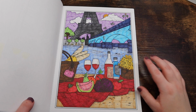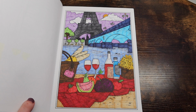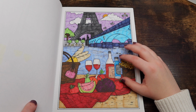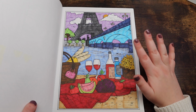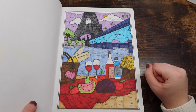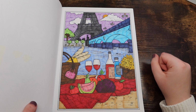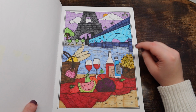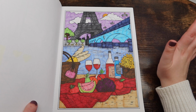As you guys can see, I did a purple sky and very periwinkle blue water and a blue bridge. I think it really works well on this page. I didn't love it at first, but it has since grown on me. Truthfully, I thought I was coloring in the bridge purple, but it turned out it was the sky and I didn't realize it, which is why the sky turned out purple, the bridge turned out blue.